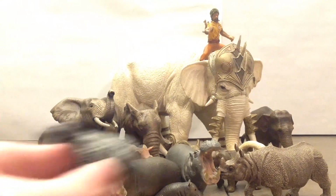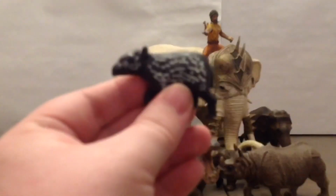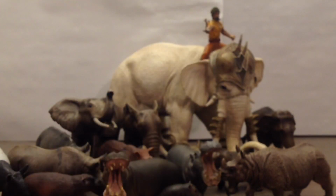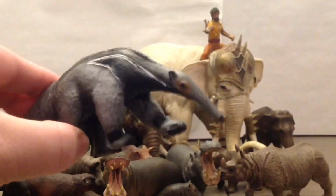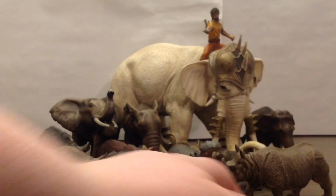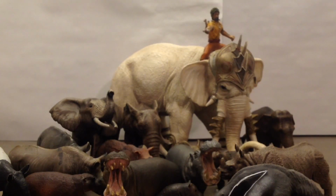And then we have the Schleich baby tapir, one of the newer figures. Very cute. And last but not least, we have the Schleich anteater, giant anteater. So that's all the Schleich pachyderms that I have. Now let's move on to the hoofstock.